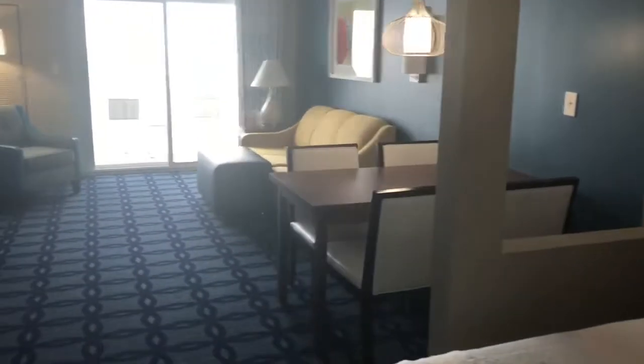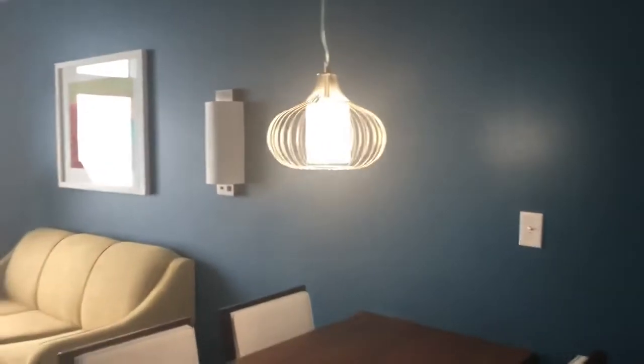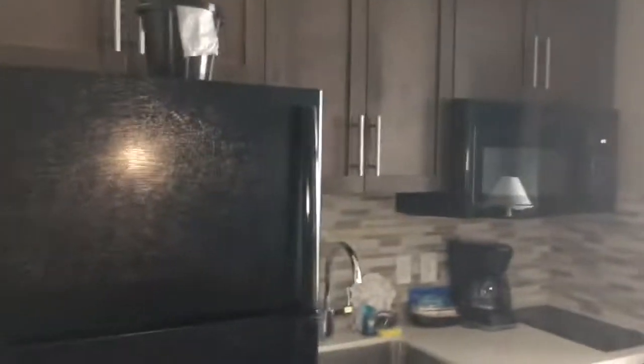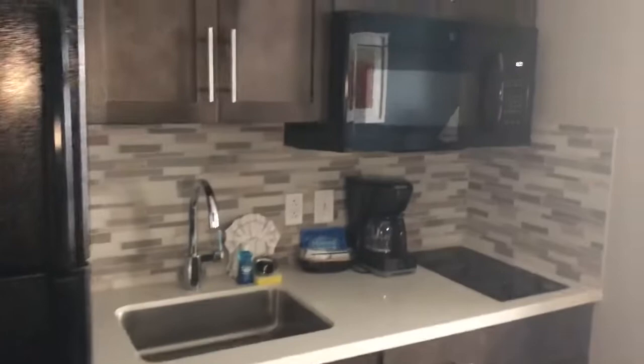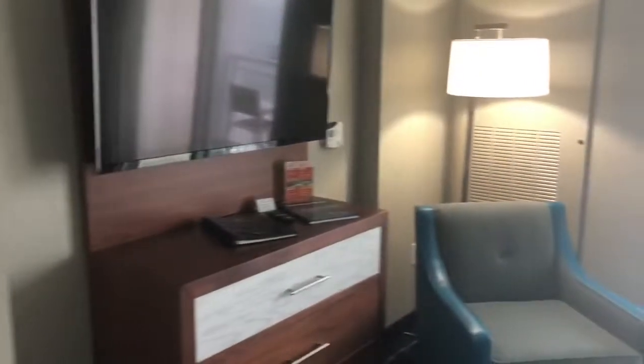Okay, so we got a little kitchenette area here. Sorry, the lighting is real dim up in here. Here's the kitchenette. We got a full-size refrigerator, a sink, microwave, and two stovetop burners. They do got an extra blanket, thank the Lord. Then it's the little seating area over here.